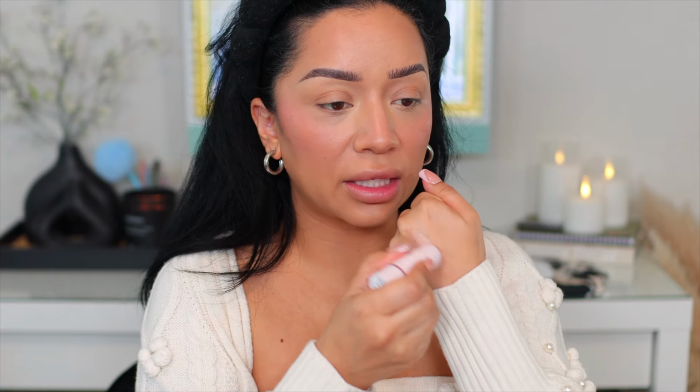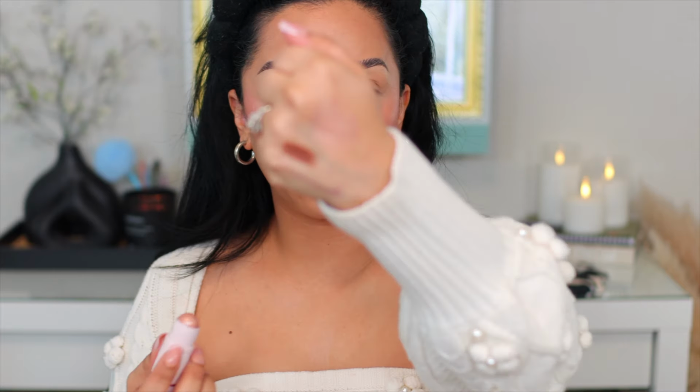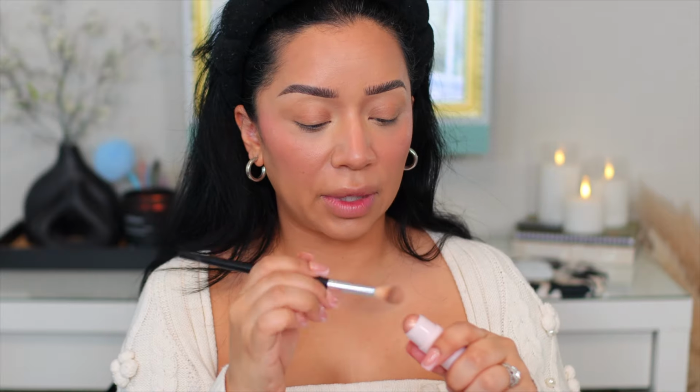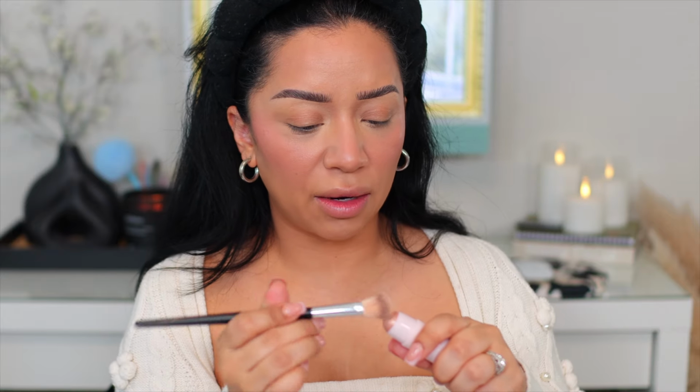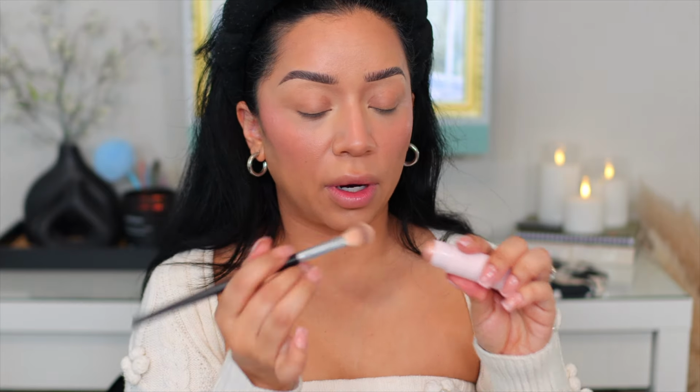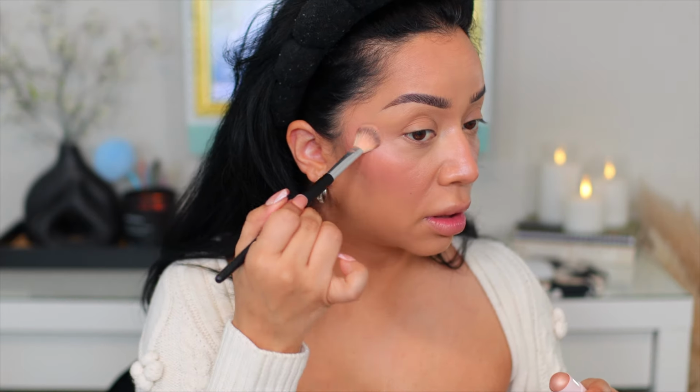try new things. I'm always reaching for the same golden highlighters, and I was like, okay, let's try something new. So again, this is in the shade Rose Beam, and this just has the same claims as the other ones, a very creamy, easy to glide on formula. Now, when it comes to stick highlighters, I don't like to go directly into my skin because I do feel like this can move around the makeup. So I'm going to go in with my brush onto the product and then apply it.